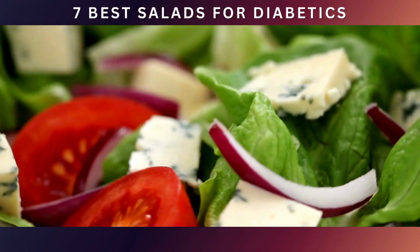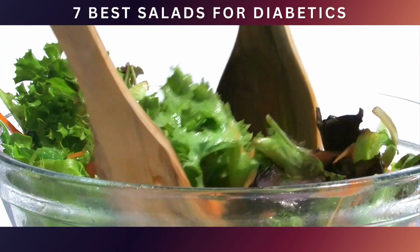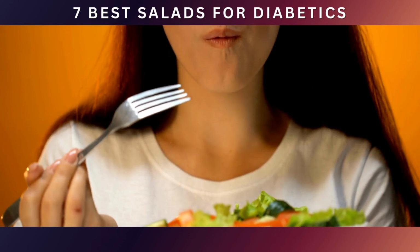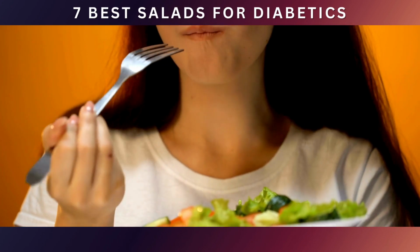And there you have it, our countdown of the best salads for diabetics. Each salad brings together a blend of ingredients that support a healthy lifestyle. So whether you're looking for a light lunch or a substantial dinner, these salads provide tasty options to keep your blood sugar in check while satisfying your appetite.